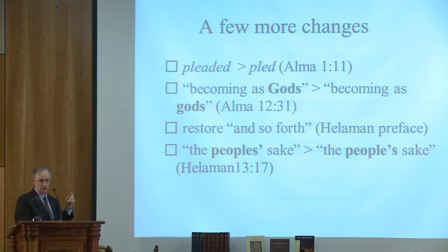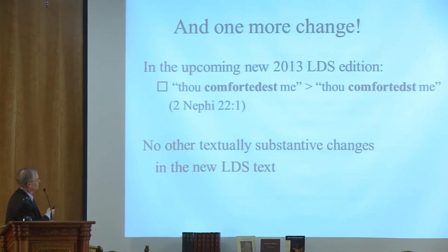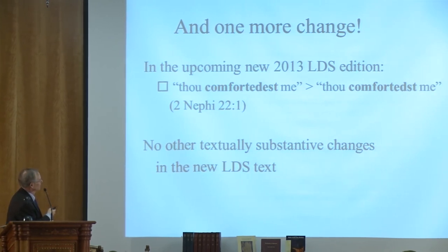So here we go. There are four more. So there's five. The 2013 edition has one more. So there's one change. And it is something I can't pronounce very readily. But thou comforteth, anyway, I read it. It isn't English to me anymore. And it's because the King James Bible has the ST, not EST, and the earliest editions of the Book of Mormon and the manuscripts have ST, not EST. There are no other textually substantive changes in the new LDS text. There's only one.